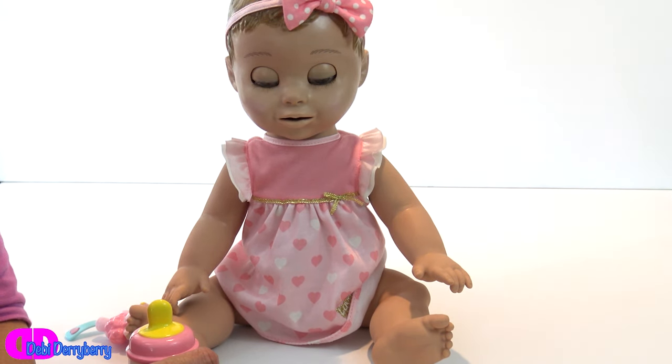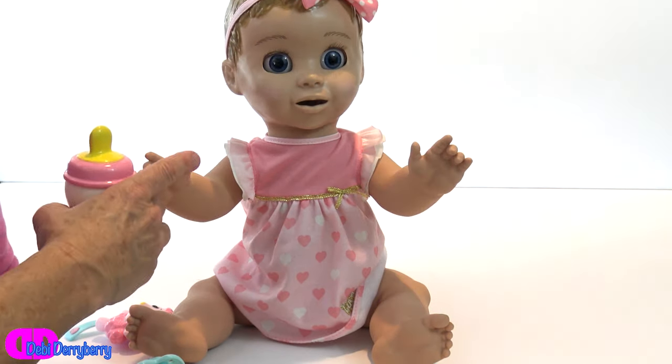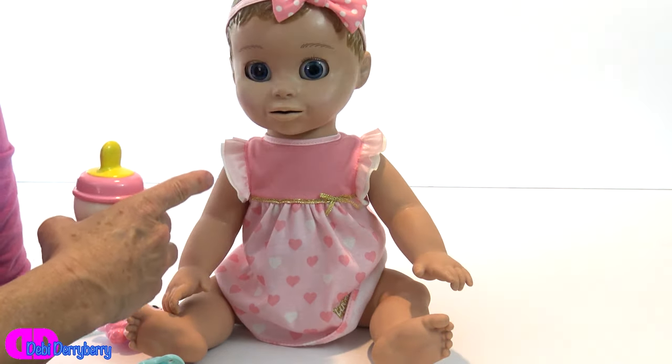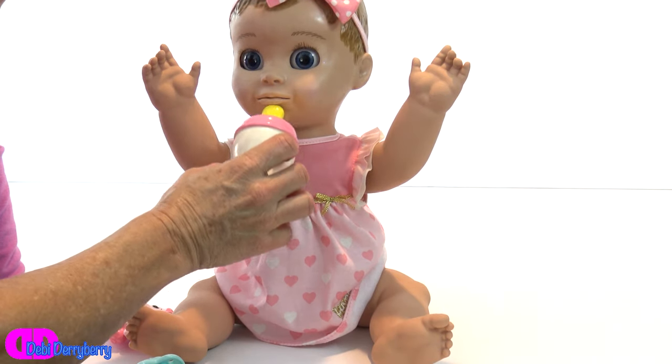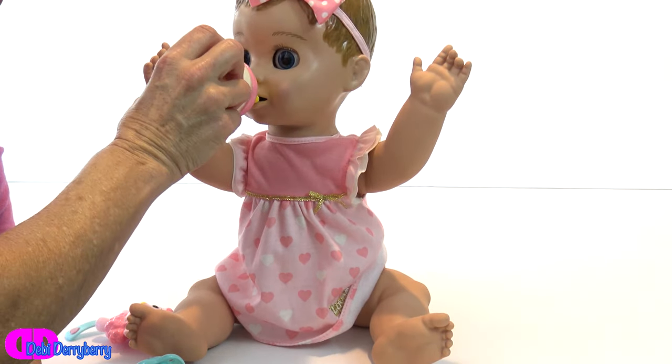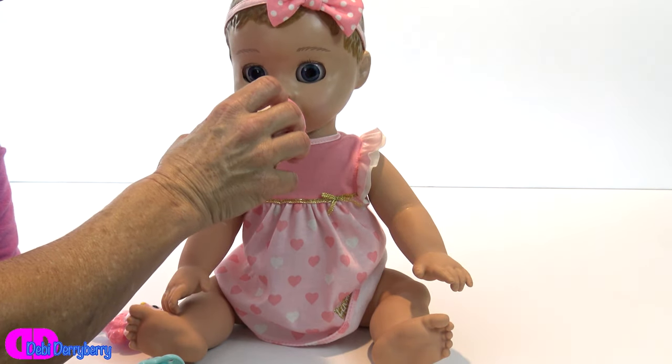I think I better press the button on the back. Hi, she woke up. Hi, Luvabella. I did the voice for this doll. Hi, little girl. You want some bottle? Oh, yummy. Listen to her sucking. That's so cute.